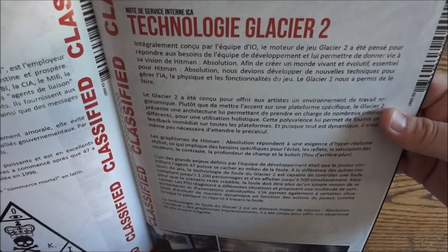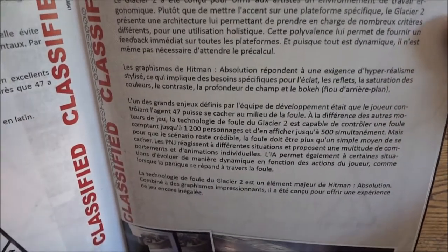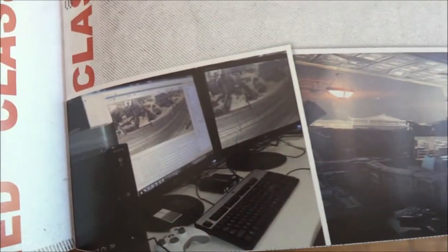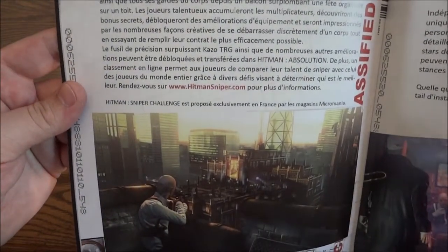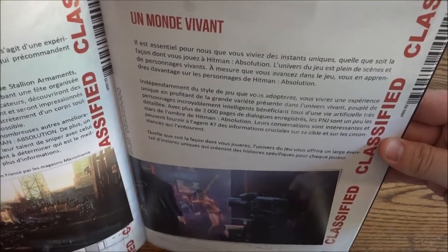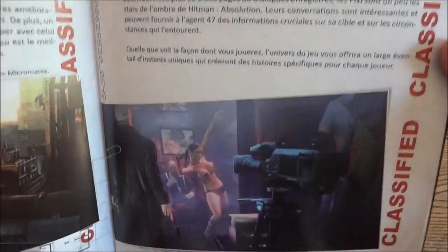Okay. Technology Glacier 2. Oh, that must be the engine. That's right. And there's some more images. That's quite a few pages in this. Sniper challenge. Actually not sure what that is. I know what that is.